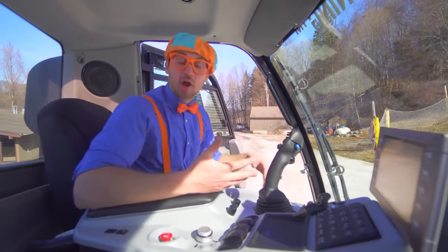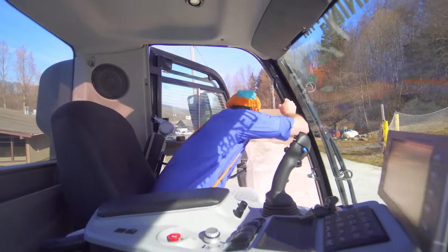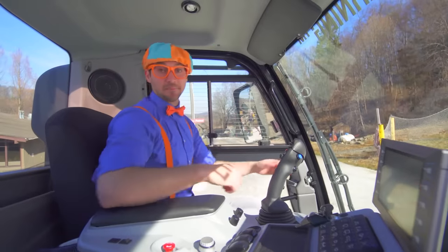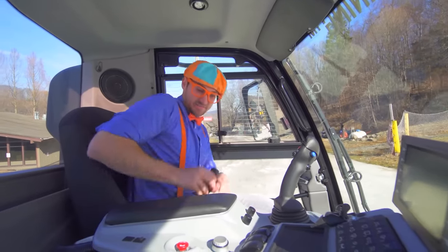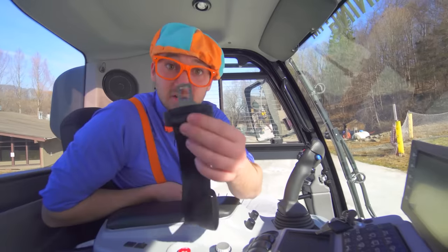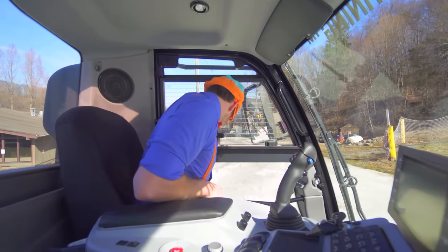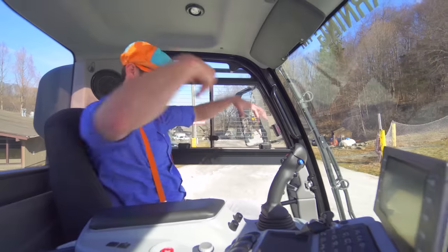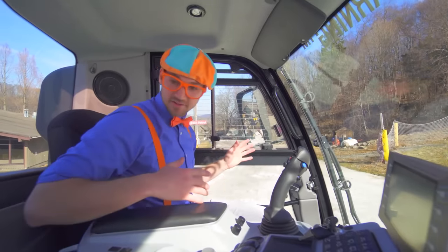Look at where we are. We're inside the groomer. Oh, let me shut the door. All right, first things first, safety first. Yep, just like in any vehicle, there's a seat belt. You gotta buckle up. All right, now that I'm all strapped in, let me show you some of the parts.